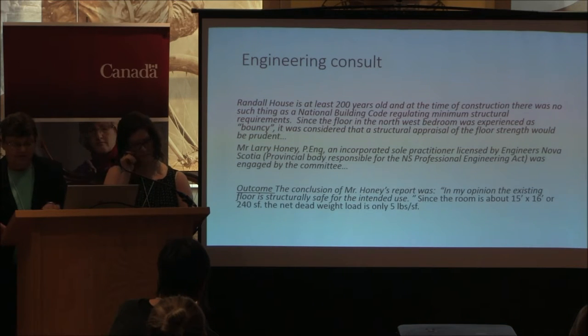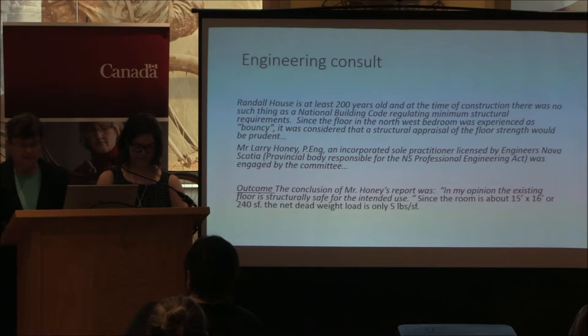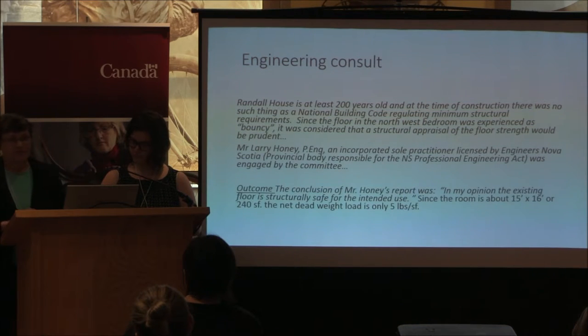Mr. Honey emphasized that it is necessary to avoid the center of the room when placing loads. Limit the number of people working in the room to three if practicable. There isn't really room for three to work there. And be aware that floor movement bounce is unavoidable and that cracks in the plaster of the ceiling in the room below were likely to appear over time, and they haven't yet. Since the room is about 15 by 16 or 240 square feet, one of the rooms is, the net deck weight load is only 5 pounds per square foot. So, Mr. Honey concluded in his report, "In my opinion, the existing floor is structurally safe for the intended use." Great relief to everybody.